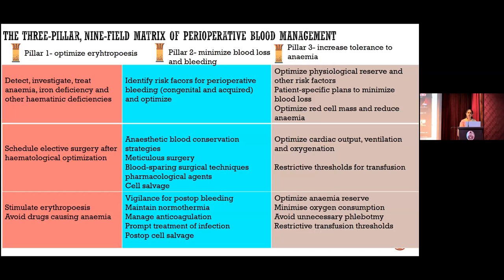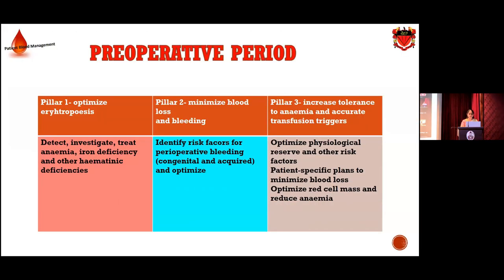And for the perioperative period, we can put them into this graph to show you how these pillars can be used to optimize the patient outcome in our perioperative management. So I'll just go through them in a little bit more detail. In the preoperative period, what can we do to improve the patient's outcome by using these three pillars? The first pillar is to optimize erythropoiesis. So detect, investigate, and treat anemia and iron deficiency and any other hematinic deficiencies.